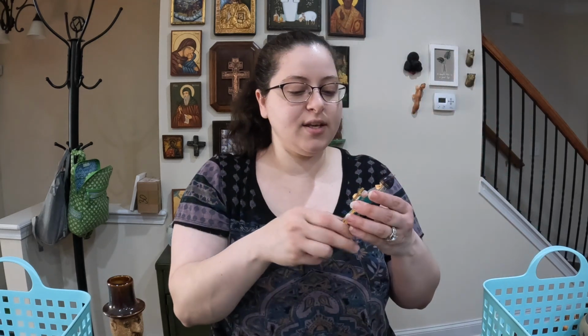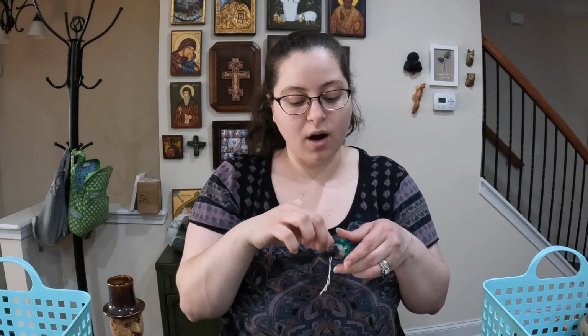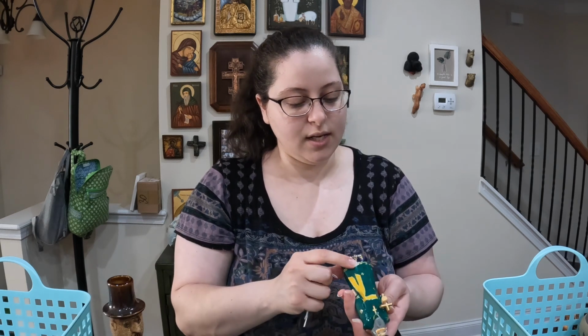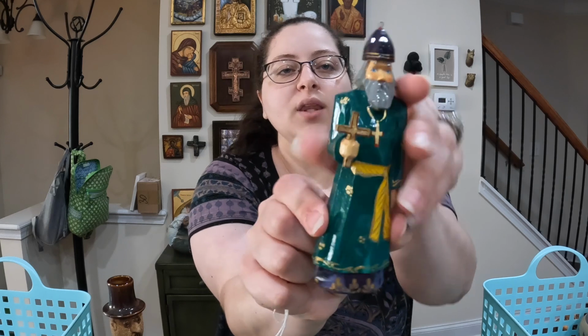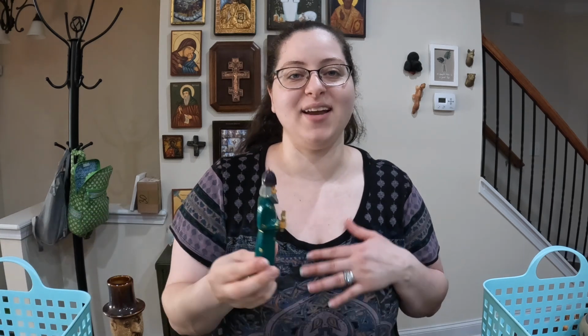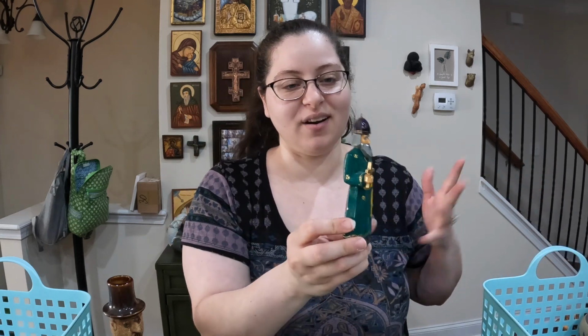I also got this little guy for our icon wall that's behind me, actually. This priest, it is Russian, and he's hand-painted wooden. He has a cross in his hands and a cross on his chest. At first I was like, oh my gosh, I'm so weird, why am I buying this? You guys know I'm Coptic Orthodox, I've said it several times, but if you don't know, I'm Coptic Orthodox. This is Russian Orthodox. And the lady at the front desk was like, that is so cool. If I would have seen that, I would have bought it. So I was like, okay, I don't feel so bad now.